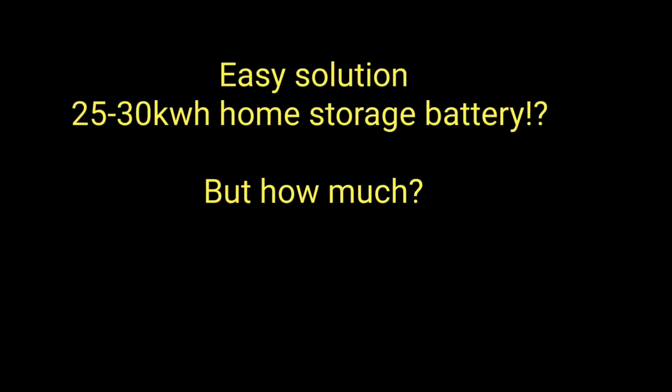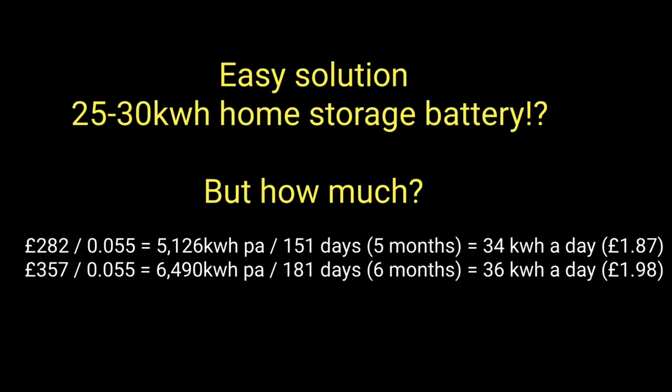So that's easy then, isn't it? All I need to do is buy a home storage battery of about 25 to 30 kilowatt hours, so that in the winter I can charge up on the Octopus Go Faster tariff at 5.5 pence per kilowatt hour and get my average price as low as I possibly can. But I wonder how much that's actually going to cost to buy that sized battery.